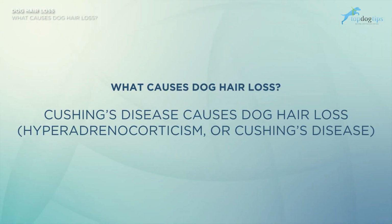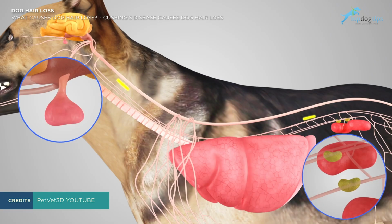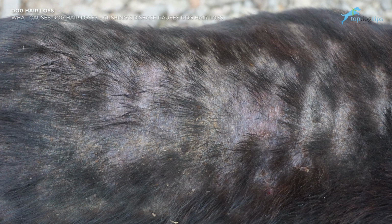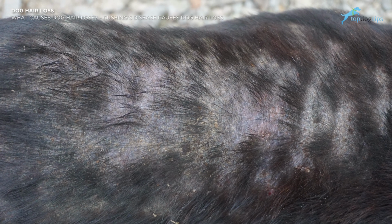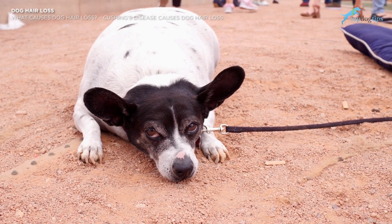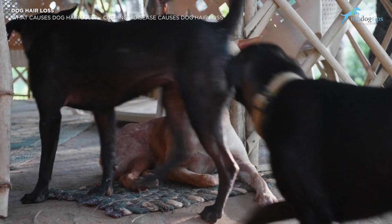The second possible reason for dog hair loss is Cushing's disease, also known as hyperadrenocorticism. It's caused by an overproduction of a cortisol hormone, which helps dogs respond to stress and modulates the immune system. Dog hair loss is not the only symptom of Cushing's disease. It's usually accompanied by a lack of energy, bruising, obesity, and increased hunger, thirst, urination, and panting. It mainly affects middle-aged to older dogs rather than puppies or adolescent dogs.